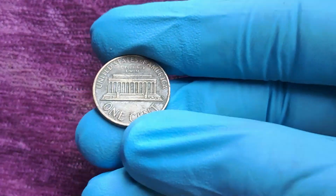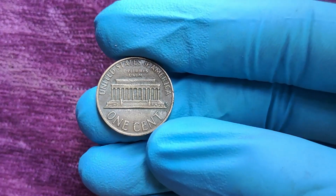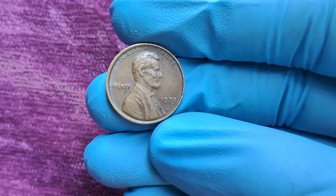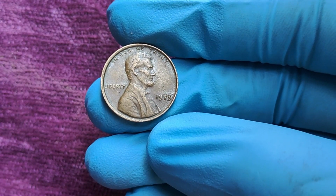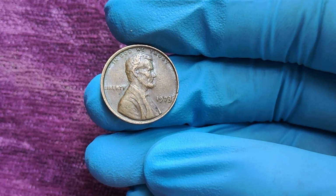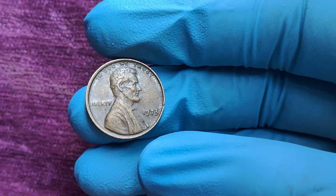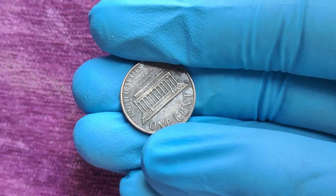Here's where things get interesting. Most pennies from 1973 bear a small letter under the date, either a D for Denver or an S for San Francisco. But if your penny is missing that letter entirely, you might be holding a piece of numismatic history. And collectors are willing to pay top dollar, literally millions, to get their hands on it.